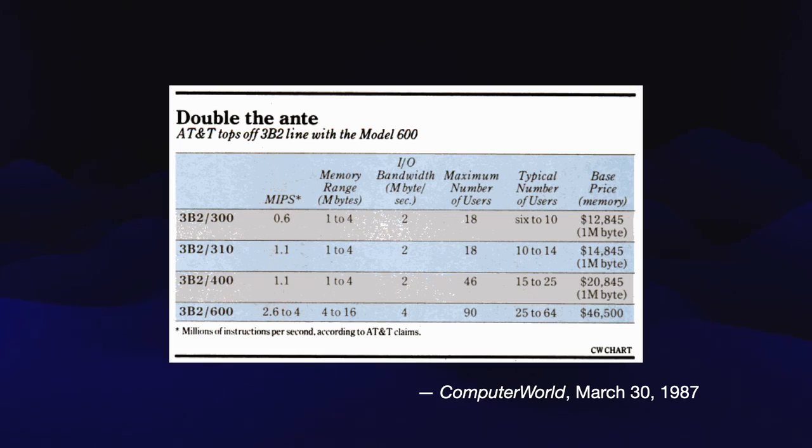And they kept going. In 1987, they introduced the 3B2 600 with a base price of $46,000, which I checked, adjusted for inflation, is about $120,000 now. Internally, it was a significantly different memory layout, but it used all the same components. So they basically just shuffled the memory map around so that you could actually add and address more memory. And it had a clock bump on the CPU up to 18 megahertz.